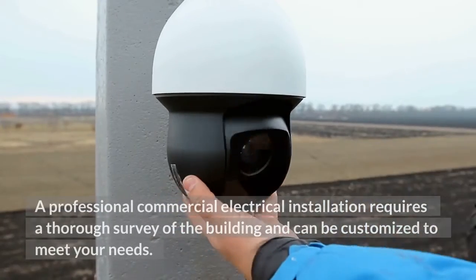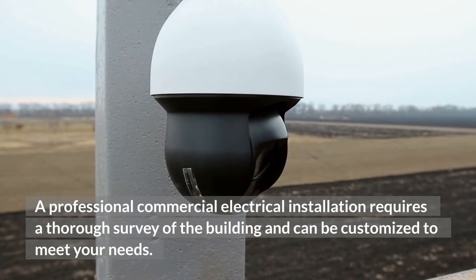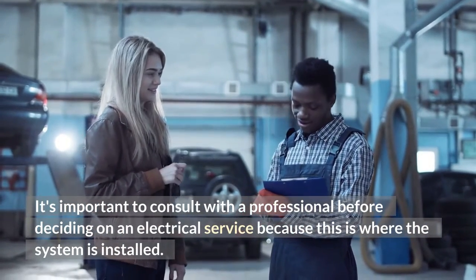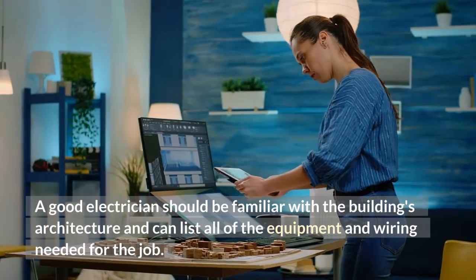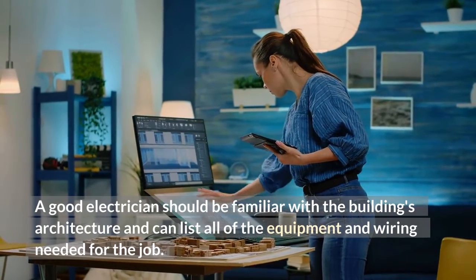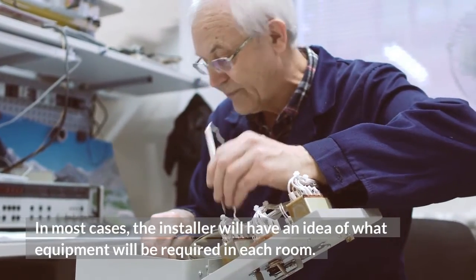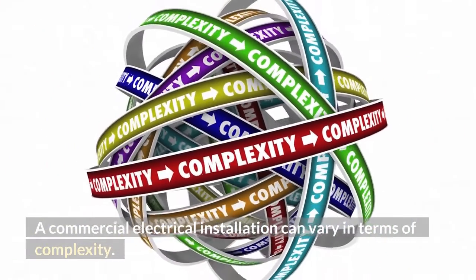A professional commercial electrical installation requires a thorough survey of the building and can be customized to meet your needs. It's important to consult with a professional before deciding on an electrical service because this is where the system is installed. A good electrician should be familiar with the building's architecture and can list all of the equipment and wiring needed for the job. In most cases, the installer will have an idea of what equipment will be required in each room. A commercial electrical installation can vary in terms of complexity.